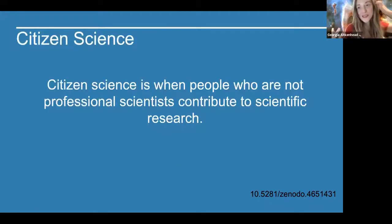So just to go through some very brief explanations, citizen science basically involves any science in which people who are non-professional scientists take part. Many of you may be familiar with Zooniverse or open source funding. These are ones that target very particular parts of the research cycle.